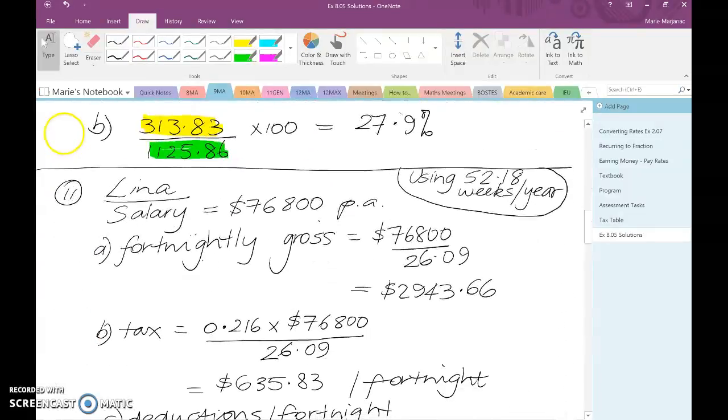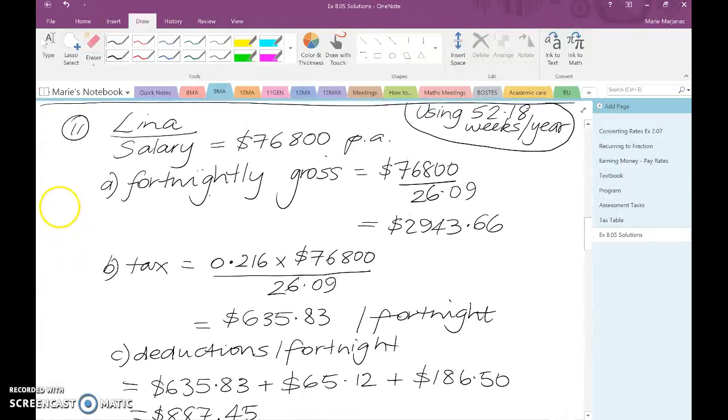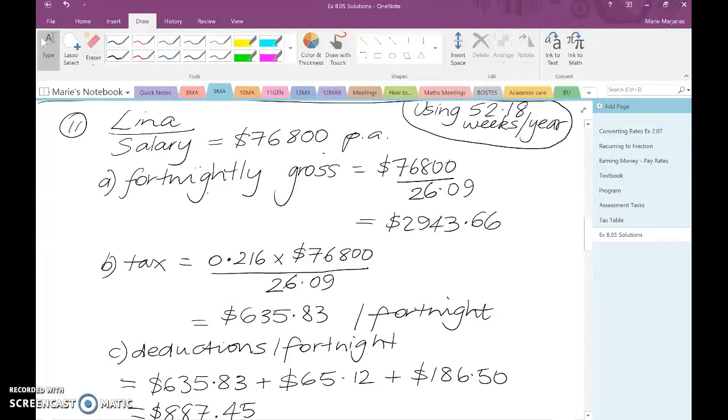All right, let's look at number 11. We've got Lena. And for this question, I'm using 52.18 weeks per year so that our answers line up with the back of the book. Because if I just used 52, I'm not as accurate. So we'll use 52.18. Lena's salary is $76,500. So fortnightly, let's divide by half of 52.18.